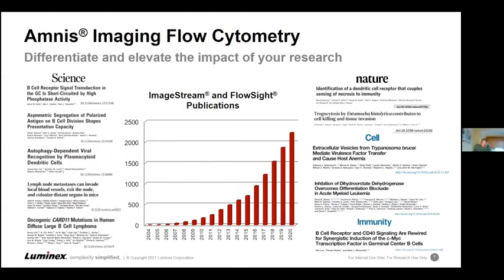Here are just some of the high impact factor publications that have showcased the capabilities of the Amnis platforms. Many researchers have shared with both Gary and I that their Amnis data was important in getting their paper accepted, especially to a higher tier journal, or getting a grant funded. We encourage you not to miss out and discover the full advantages that come with the Amnis imaging platform that's available at UMass. So I think we can open it up for questions at this point.